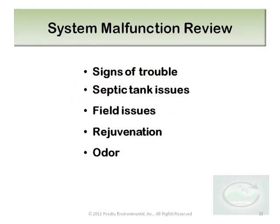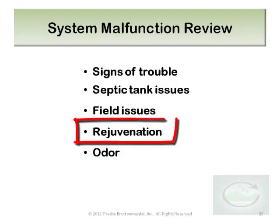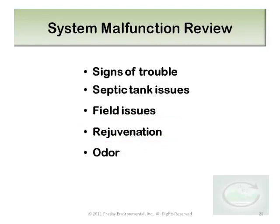After we discovered the root cause of system failure and corrected it, the process of field rejuvenation could put the system back into long-term operation. We also discussed some of the common reasons for odor and how to correct them. Remember that charcoal filters only mask the problem and can actually make the situation worse.